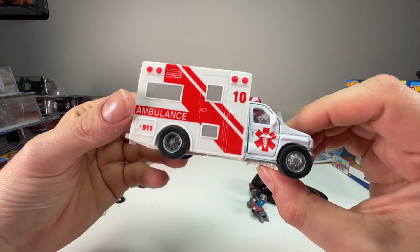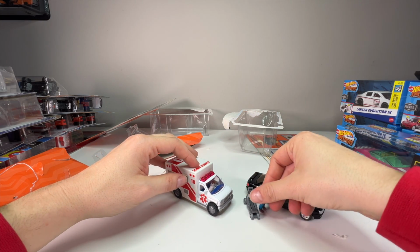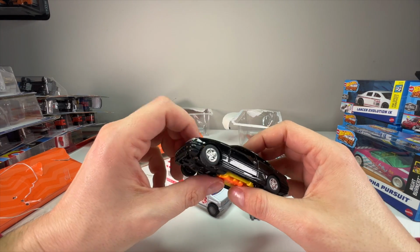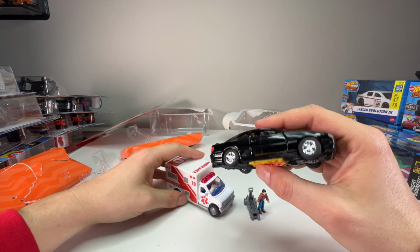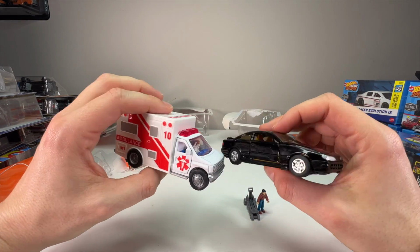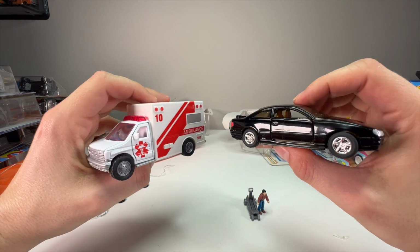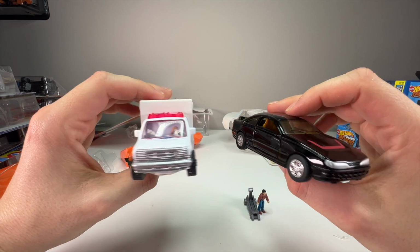Overall, this was pretty cool. I might have to get some more of these. Get the whole series and get the police car, tow truck, all that good stuff. I'm going to look for that playset too, the Rescue Town playset, and see how that works. So, cool. Well, this has been the Matchbox Go Action unboxing. Two cars from 1999, 25, 26 years into it. It's kind of crazy.